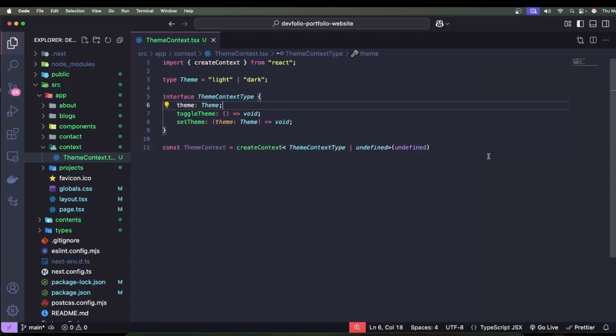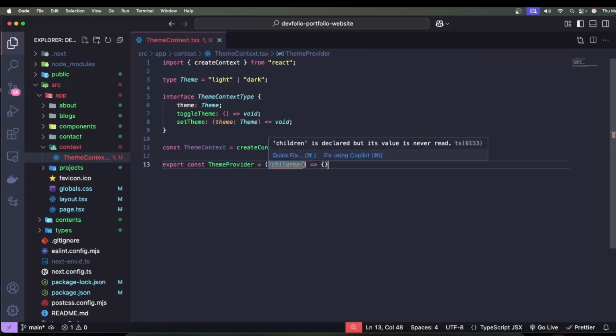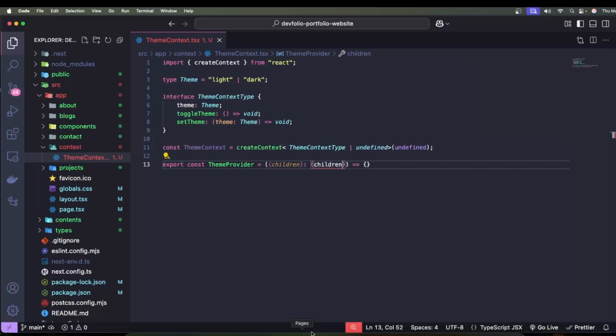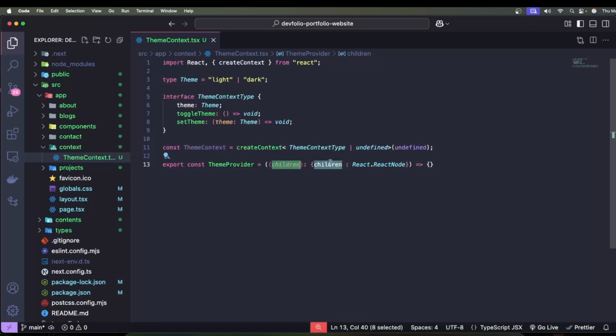Now we'll have to create a theme provider. How do we create a theme provider? We'll have const ThemeProvider, and it will be a function. Let me export it so that we can use it. Inside it we have to pass children, so let me define children. The type of the children will be React.ReactNode. Let me check if the spelling is perfect.